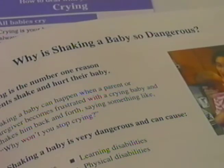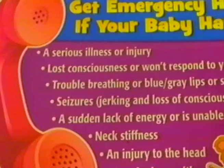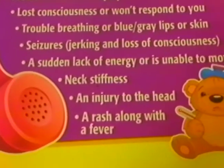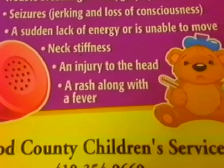Head trauma can be detrimental to an infant and could cause blindness, learning disabilities, or in some cases, even death. If you're concerned about the care of an infant, please call the Child Services Hotline or visit their office. For BG24, I'm Gemma Schultz.